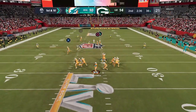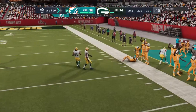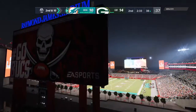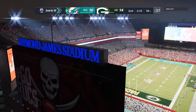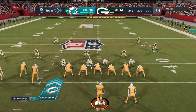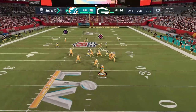Play action, now it's Tua. And that is incomplete. He couldn't hold on through the contact. Brings up 2nd down. Well, I think that was good strategy there, trying to go right back to him after the last completion. But this time, the defense was all over him, and they got there to break that one up. They work again from the 38 on 2nd and 10.